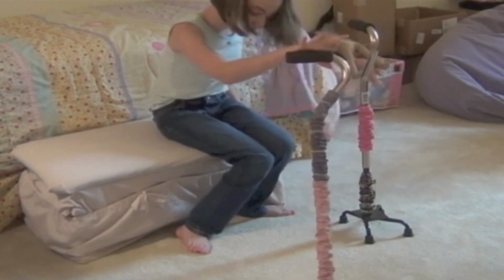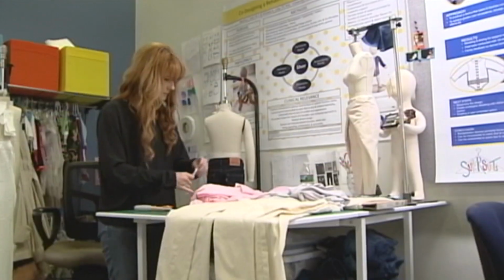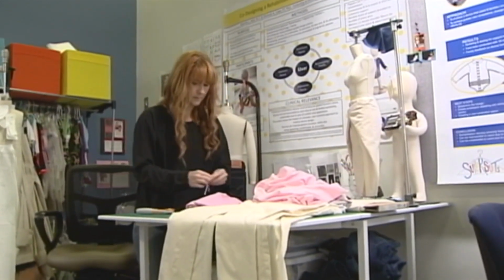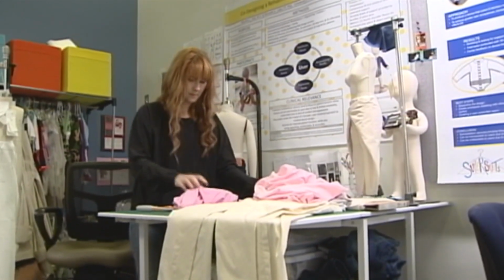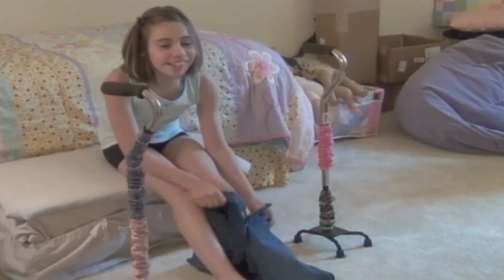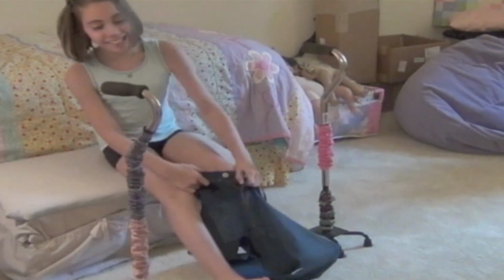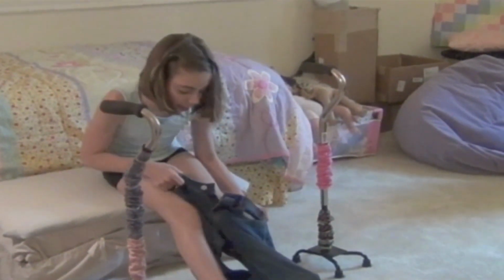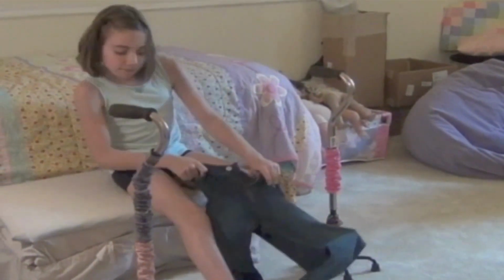Faith is participating in Hall's dissertation study to design unique jeans that will ultimately help children with disabilities be more independent. Remember, point your toe. Mom. In the video, she's trying to put on an ordinary pair of jeans. As you can see, the video shows how challenging it can be for the teenager.